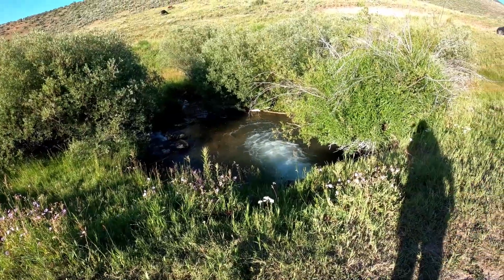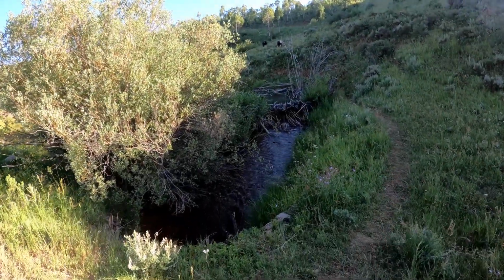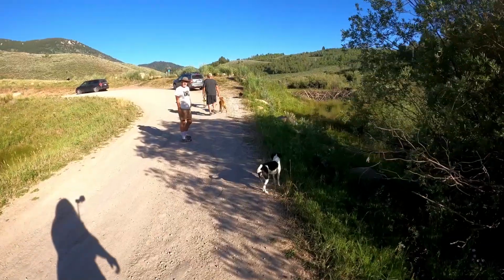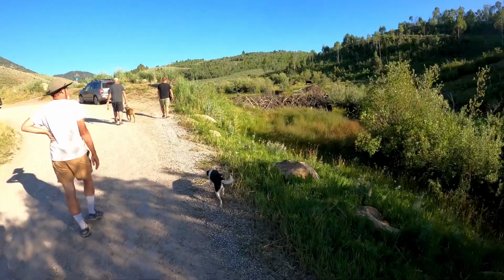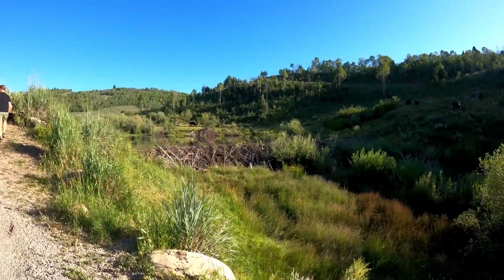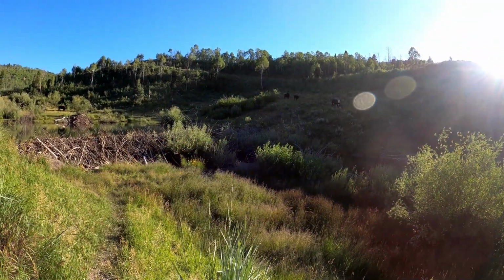And that's pretty. And then on the other side here, right there is another dam built by the beavers. What? Yeah, this is the huge one. Are you talking about the cows or the beaver dam? This is the big one right here. So, yeah, it goes from here all the way over. It just blocks it up.